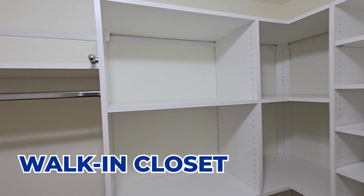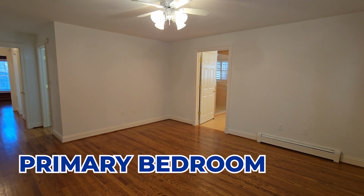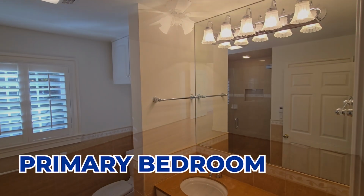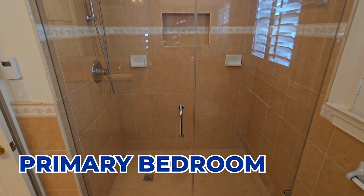All right, inside the primary bedroom is really large space, large enough for a king-size bed and all the furniture to go with it. It also has an ensuite, and the ensuite has a glassed-in walk-in shower area, which is really nice as well. So that wraps up the first floor of this house. Let's head upstairs and take a look and see what it has.